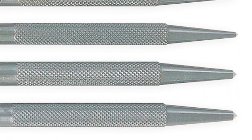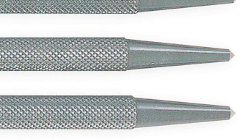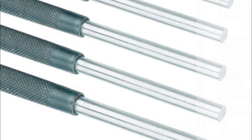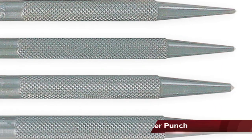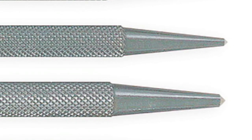Common types of punches used by the small engine mechanic are center punch, pin punch, and tapered drift punch. The center punch has a point on the end and is used to make depressions in metal prior to drilling. The depression stops the drill from wandering as the drill starts cutting.